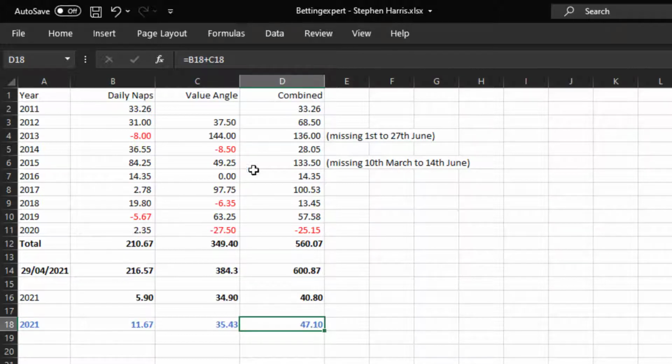In 2013 and 2015, they're actually missing some results, and Andrew said that was due to a technical problem. Now obviously those profit figures might not be up to the 29th of April, but if that is the case, then the claims they're making seem very reasonable.